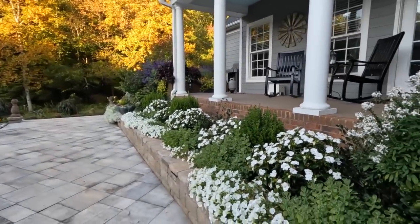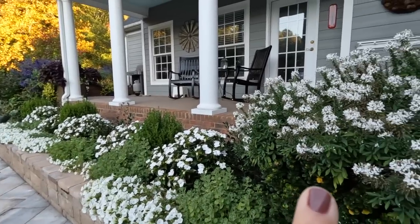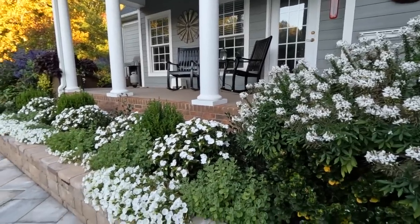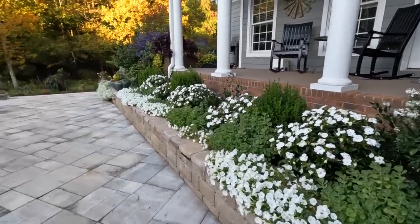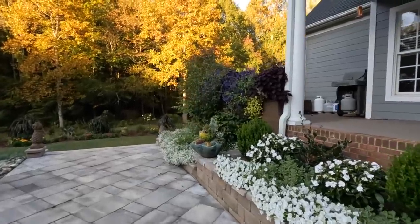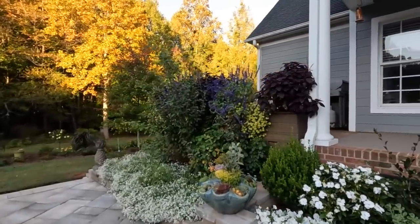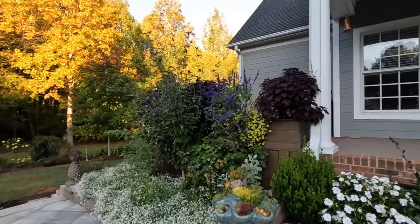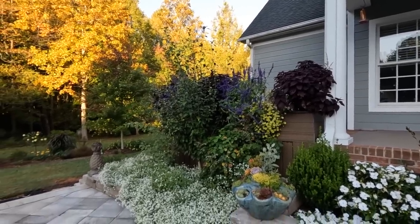So we still have annuals that are just going strong here. We've got the Sun Patience Compact White. The Cleome is doing great. This is the Senorita Blanca. And of course, the Supertunia Mini Vista White. So we're coming back through the patio, and the garden, the deck boxes, they're starting to look a little bedraggled, but overall they still have nice color, so I'm just going to leave them until the frost probably gets them.